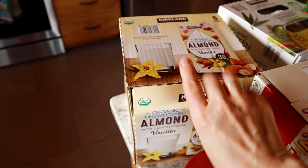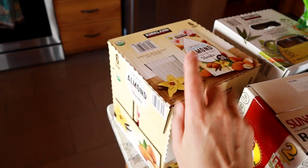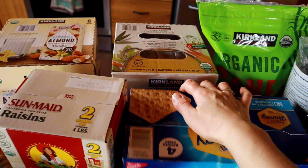And then back here, some organic vanilla unsweetened almond milk. I really like this. I personally do not like regular cow's milk, and so this is what I use if I'm ever gonna have cereal or something like that. And my son likes to drink this as well, so we always like to have some of this on hand in the pantry. And then some graham crackers for the kids for snacking on.